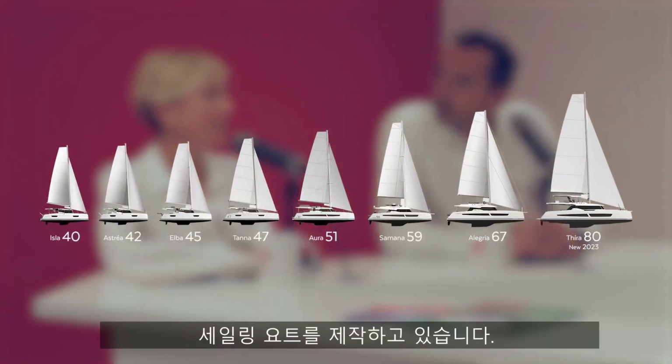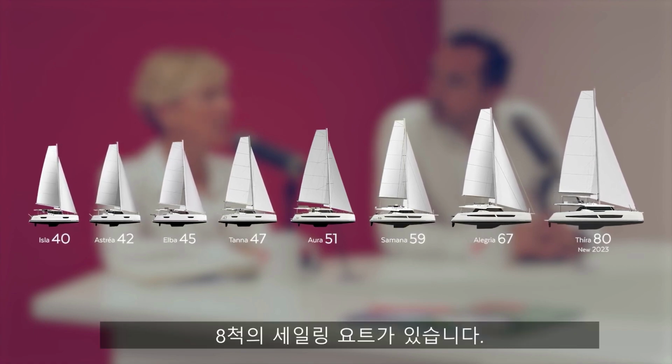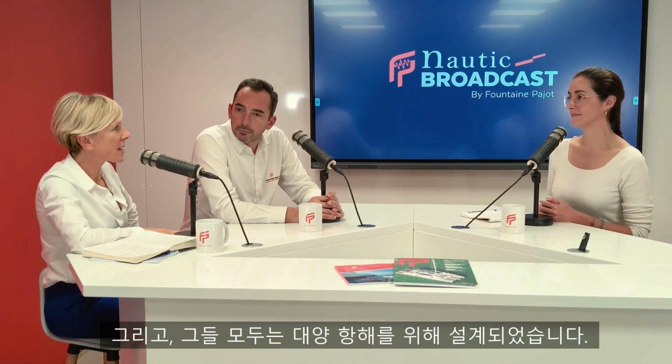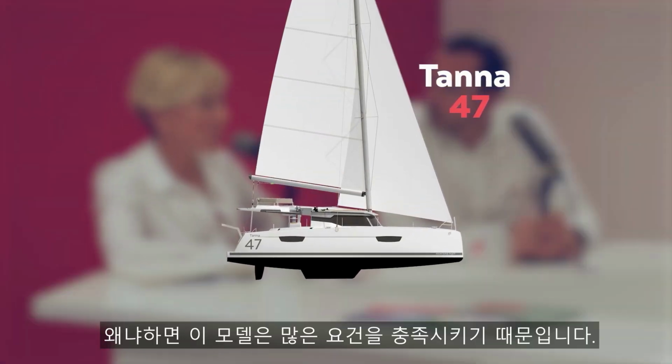Actually, we have a very complete range of sailing yachts, 8 sailing yachts from the 40 to the 80 feet. And all of them are designed for blue water cruising. But I would like today to speak more specifically about one model, the Tanna 47, because she ticks many boxes. And which boxes are those?